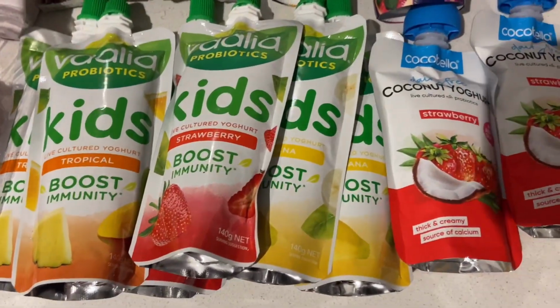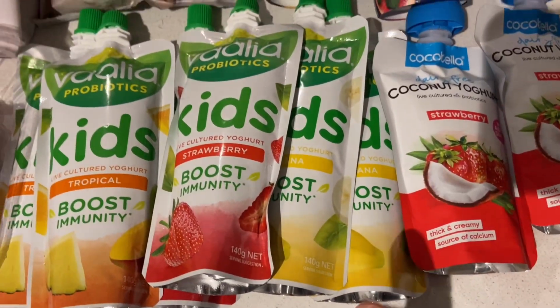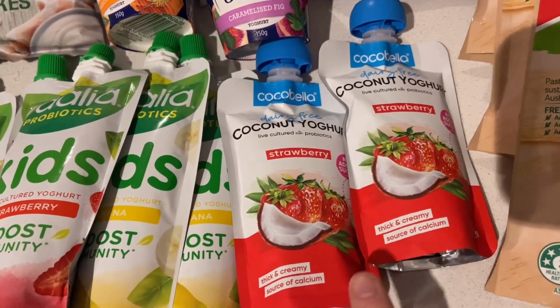I went ahead and grabbed a bunch of pouches this week. So I grabbed my oldest these tropical strawberry and banana yogurts with probiotics. And then I also grabbed my youngest just a couple of these strawberry coconut yogurts.